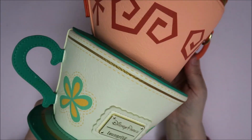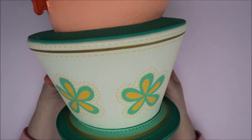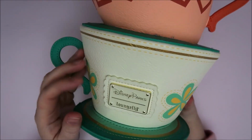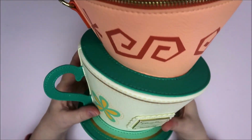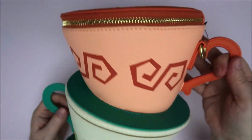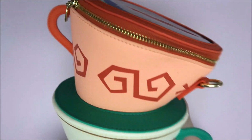But this backpack, guys, no, I keep saying backpack. This is a purse as well. It's just a teacup with beautiful flowers and a golden edge. Isn't it awesome? It's so beautiful. It's not very, well, practical, but it is awesome. And then over here you have another teacup stacked on top of each other. Look at it. It's so awesome.